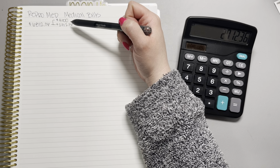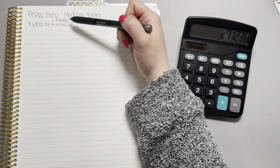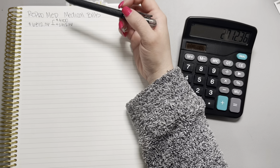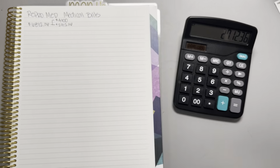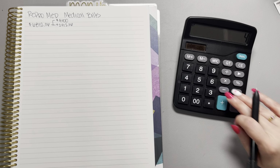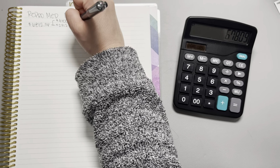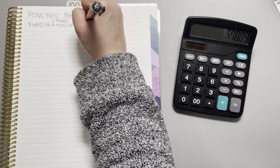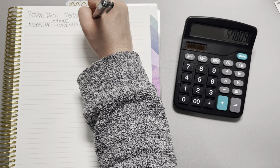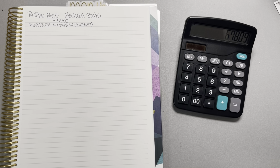So $2,712.36 came from our medication and co-pays for our one cycle of IVF and then our three cycles of IUI. So dividing this by four, that means that on average we paid $678.09 per cycle of IVF and IUI.